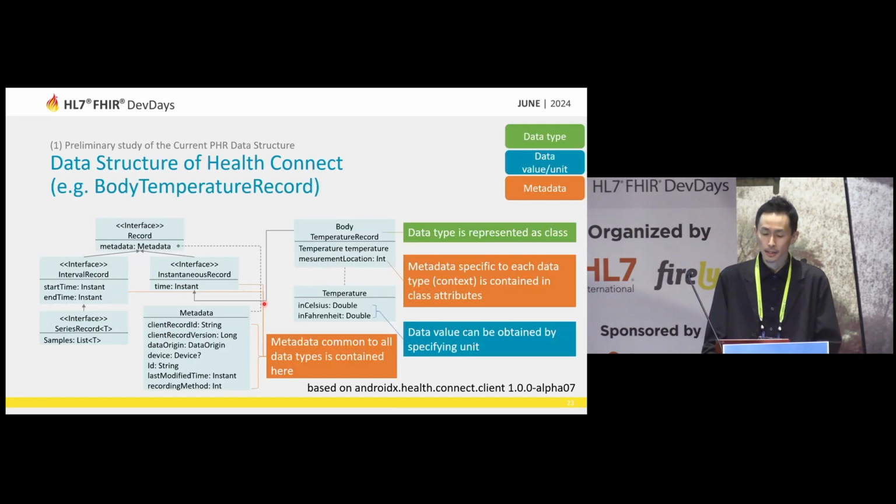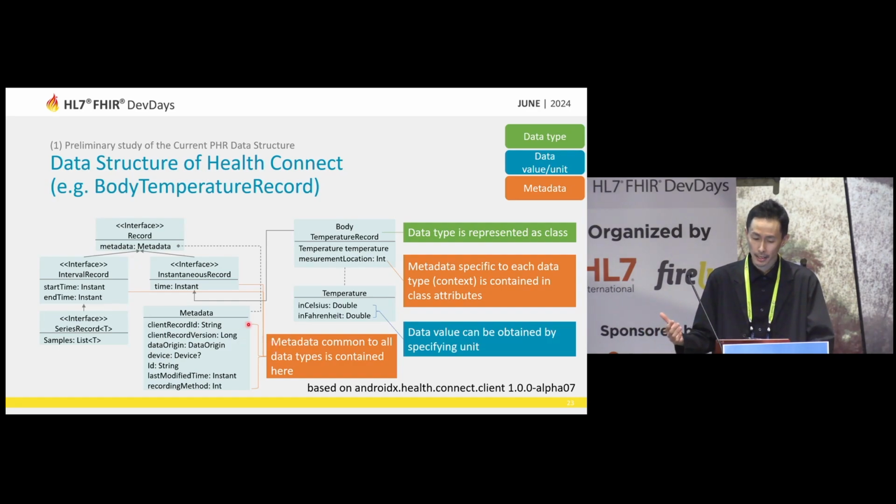Here is the data structure of Health Connect using body temperature record. Data type is represented as class. This is class name, body temperature record, and data value can be obtained by specifying unit in Celsius, in Fahrenheit. Metadata common to all data type is contained in a metadata class, and metadata specific to each data type is contained in class attribute.